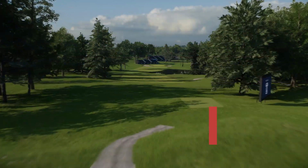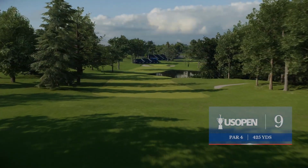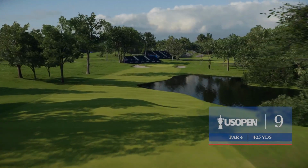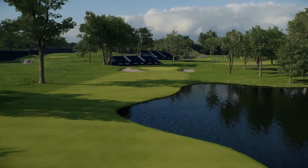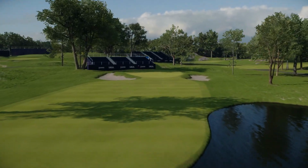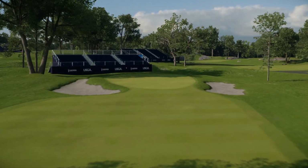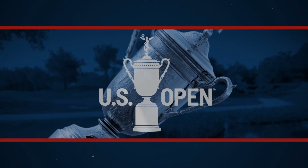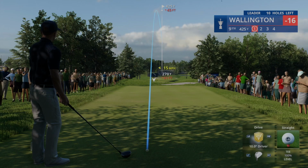Par 4 ninth here at the famous country club, site of the 1999 Ryder Cup. It's 425 yards. It's a par 4. And the key here, as with so many of the holes at Brookline, you want to keep it out of the trouble, out of the trees. Accuracy crucial. But most importantly here, avoid the water on the right.